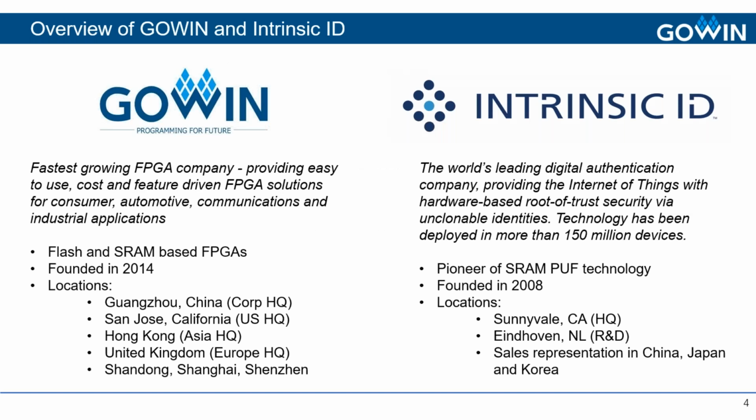Gowin Semiconductor is the latest and fastest growing FPGA company internationally. We have both Flash and SRAM-based FPGAs, and we have established offices around the world to meet the international needs of our customers globally. As you may know, FPGAs are very generic chips, and as a result, we often rely on solutions partners to enable capabilities beyond what we can do on our own with just being an FPGA company.